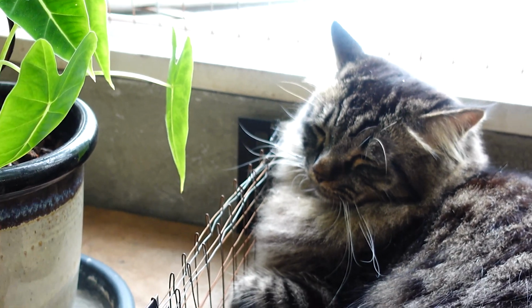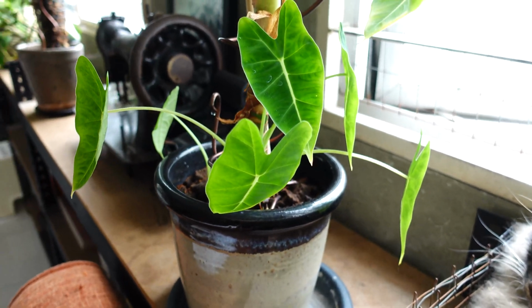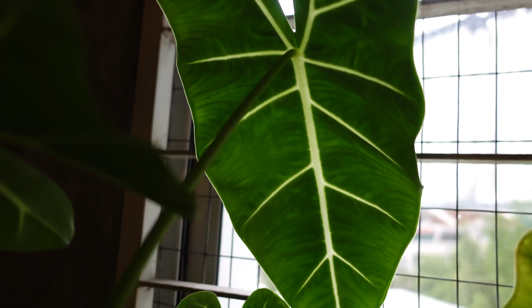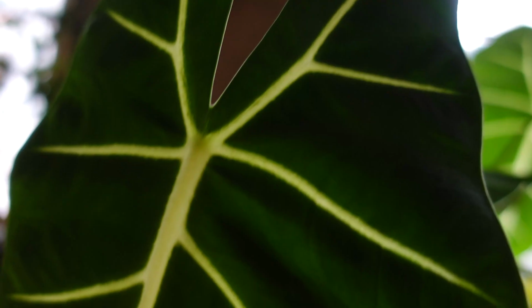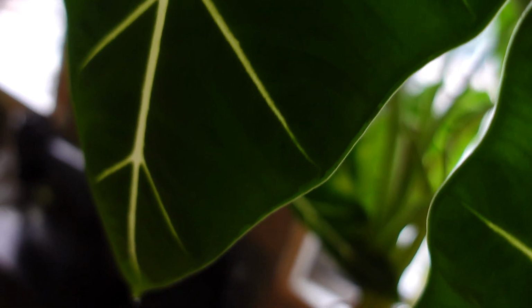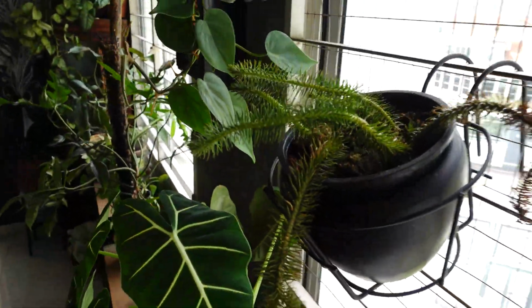And it's also giving me some babies. Check it out. But just look at those velvety leaves. I mean, aren't they just gorgeous? At the top here, I have these two plants.